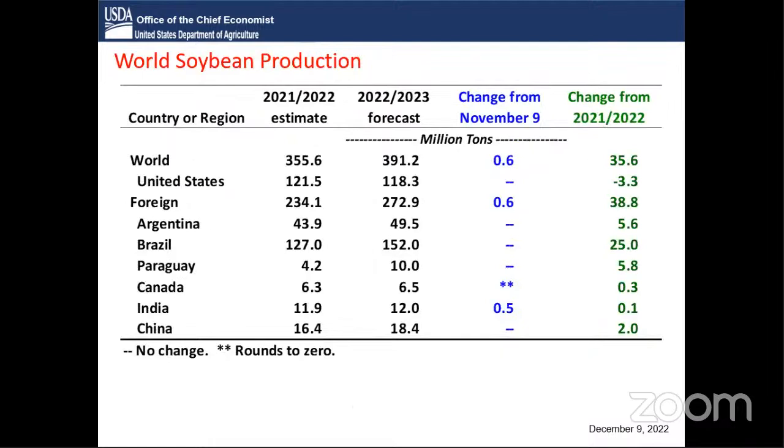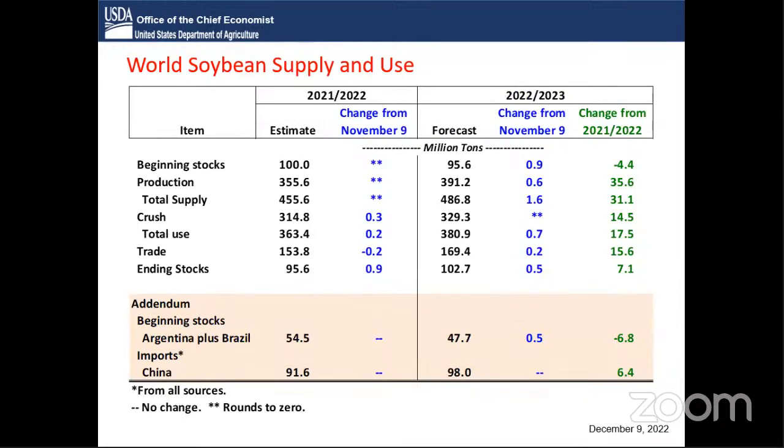Moving to soybeans. Global production, not a lot happening here, just increased in India this month, a data-driven change. And similarly, not a lot to talk about on the balance sheet this month either. Made some changes, reflecting final trade data and other numbers.